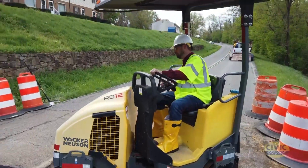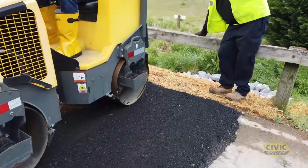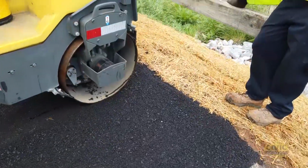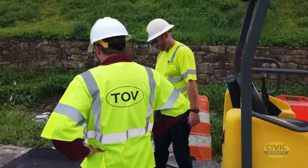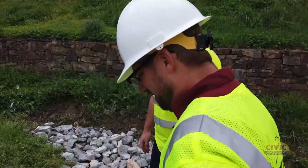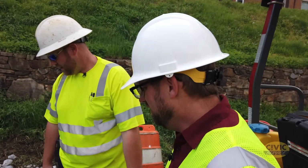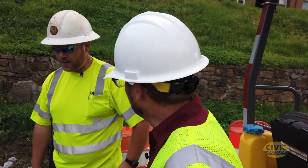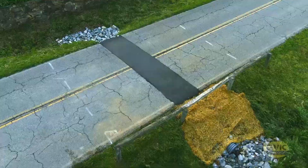Jason explained that you have to roll the edges first to make a good seal between the new asphalt and the old road. Does it go all the way on the left, or it doesn't matter? Right here? That's probably about a 1 out of 5 right there. It takes practice. It takes lots of practice, right? Now thanks for letting me give it a shot first. We appreciate y'all coming out. I'll let the pros take over from here.